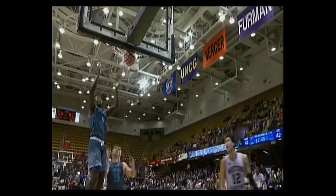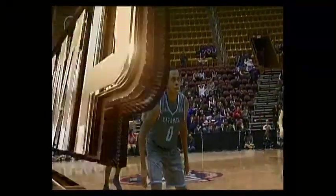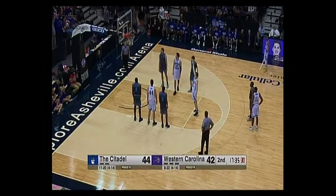Well, watch that here again. Balogun gives it up. Parks, a little hesitation right, then he goes left, uses the other side to shield Gosselin from being able to block it. That is a terrific basketball play by Preston Parks. Preston Parks, freshman of the year in the SoCon, 18 points a game, even better in league games.